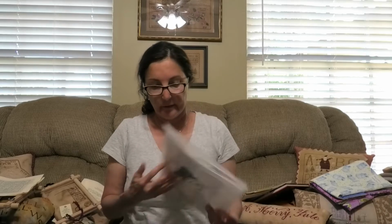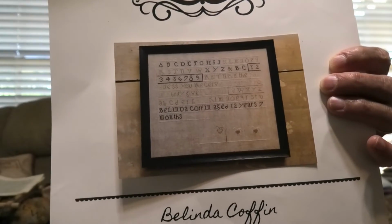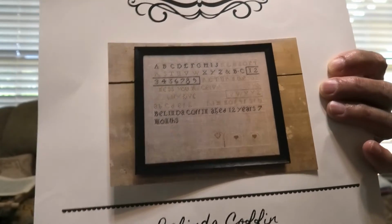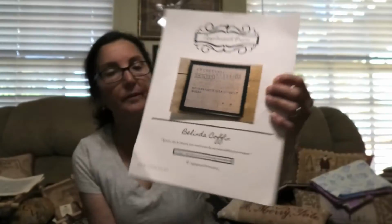And one final thing that I did buy, I don't know what possessed me other than this is super interesting, is an out-of-print kit that I thought was pretty interesting and neat. This is called Belinda Coffin by Appleseed Prim. Look what an interesting chart that is. Sort of drab colors, which I find intriguing. Once again, really nice, different. Lots of interesting open space.